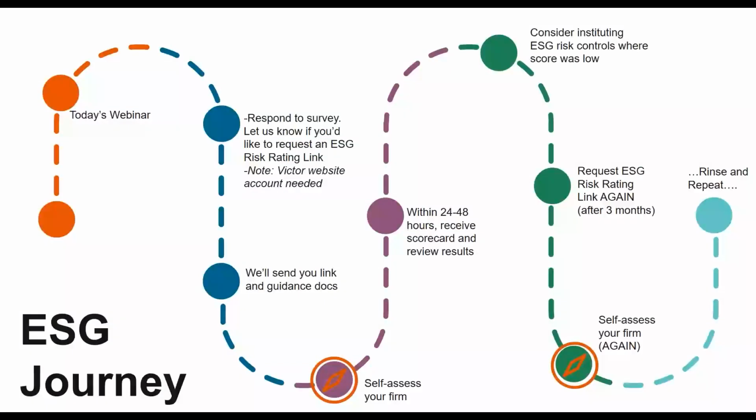All right, I want to close with this. This is just a map to help you contextualize where you might be in your ESG journey. Some of you might be much further along, and that's great. And what we're hoping is that you are going to use the Victor Risk Rating tool to be your compass in this journey. So here we are today, we're having this webinar.